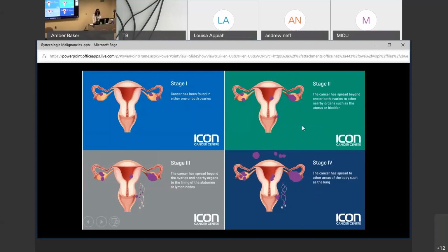This green box here shows us stage 2, and this is when cancer has spread beyond one or both ovaries to other nearby organs, such as the uterus or bladder. Stage 3 is when it's in nearby organs, the lining of the abdomen, or as we can see, lymph node involvement. And then stage 4, we all know, is when there is distant metastatic spread.